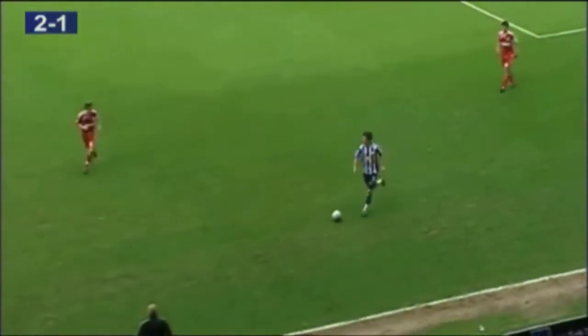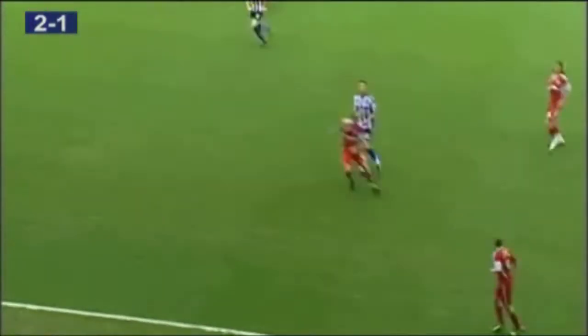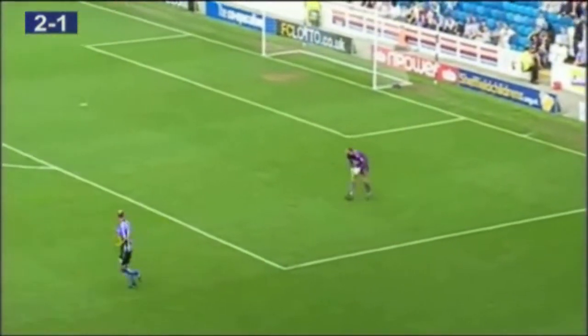Very assured defending. And Lewis Buxton, the former Stoke City man, comes down the left-hand side, tries to slot it inside for Gary Medine, but again the interception's made by the number two, which is Cuthbert.